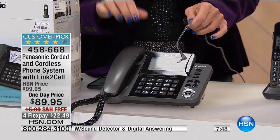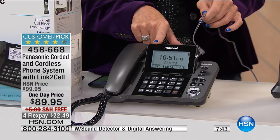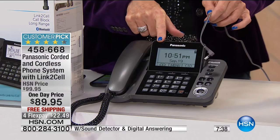So we talked through the importance of battery backup. I think it's 13 hours of battery backup, and then 12 whole days of standby. That's to me the key right there. 13 hours of talk time, 12 days of standby. We talked about Dect 6. We talked about this being a baby monitor, which is another wonderful feature, that intercom system built into this phone.